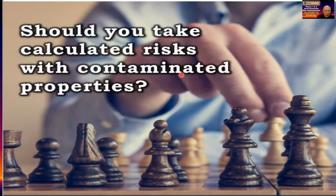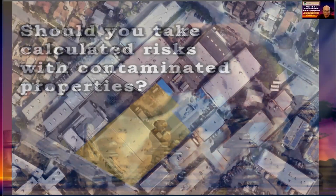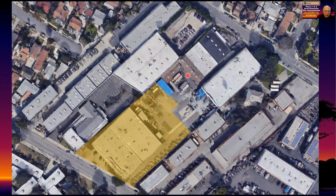Should you take calculated risk with contaminated properties? Well, we think that once we calculate them, there is a place to take calculated risks. Here is a property that I showed you before in the picture. It's an industrial property in Bell Gardens, and our client purchased it in late 2018 for about $3.5 million at the time. And we moved right away.